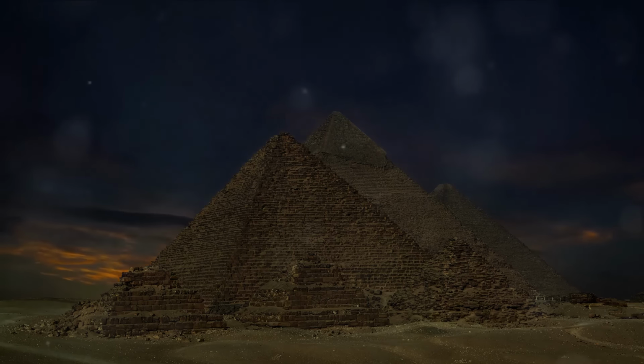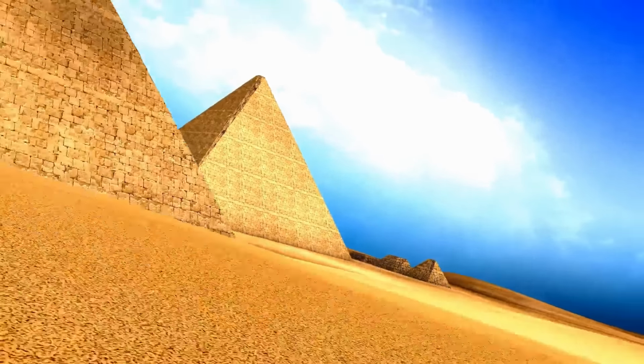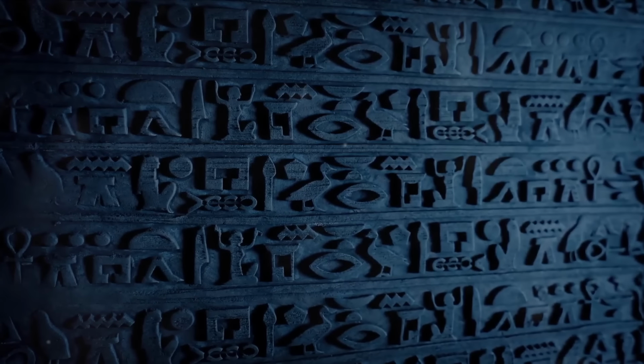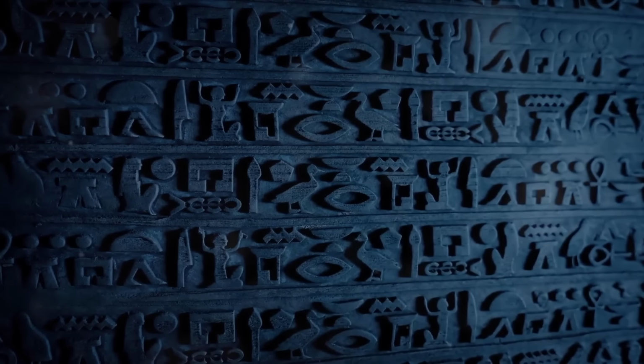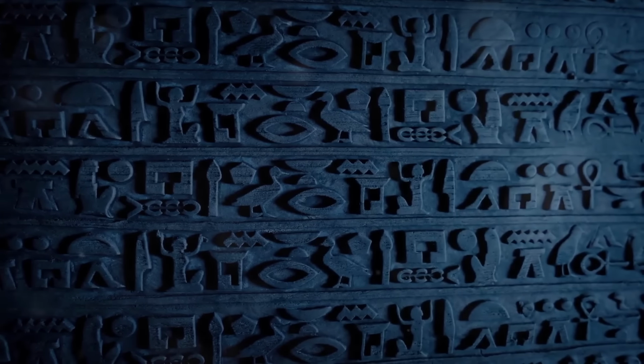It's crucial that we preserve these historical sites and artifacts. They are our direct link to the past, a tangible testament to our shared human history. And they are a heritage that we must protect for future generations to learn from and appreciate.